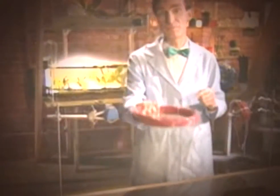Well, Michael Faraday was doing this experiment for an audience, and a woman came up to him afterwards and said, Mr. Faraday, of what use is it? And he said, Madam, will you tell me the use of a newborn child?